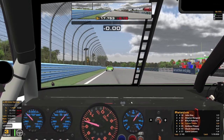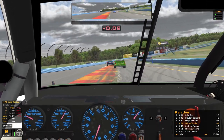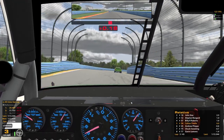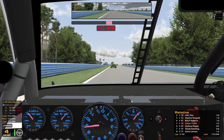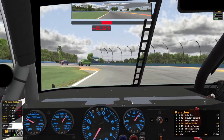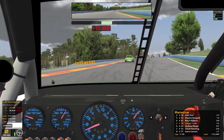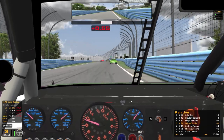All right, we're P5 right now. Just done a 130.0. We'll see if saving your rear tires pays off for us, or if it's just a bunch of lost time. Gap increasing in front of and behind us right now.